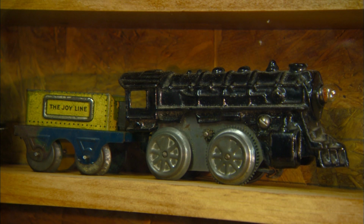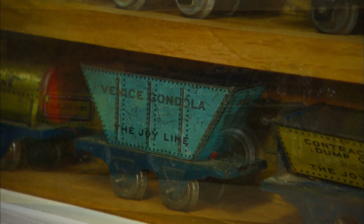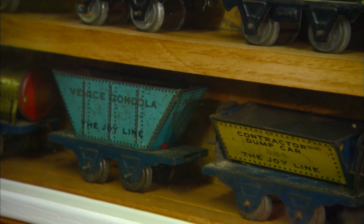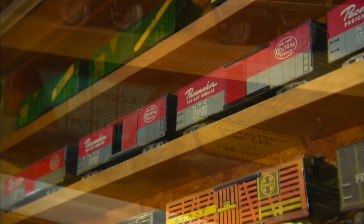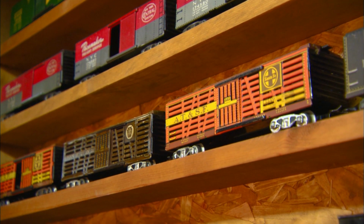I got some of his first trains he made, the Joy line trains, and I only collect up to around 1975, 76 when they kind of went out of business when Quaker Oats bought the company, and then it faded out.